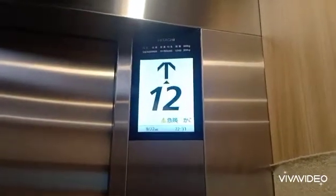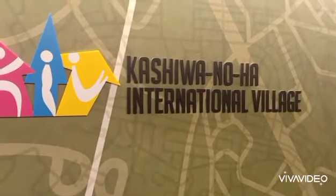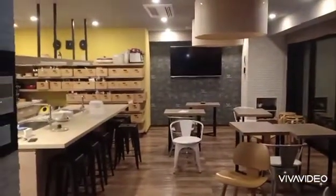Almost there. And you're here, Kashiwa International Village. So this is the share nest or the common area, and for you to access this room, you also need to tap your key. Let's go. So it's kind of dark. Okay. Kitchen area. But the best part of this area is this amazing balcony. Let's see.